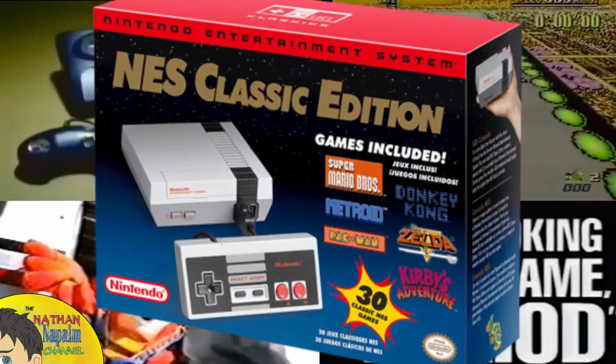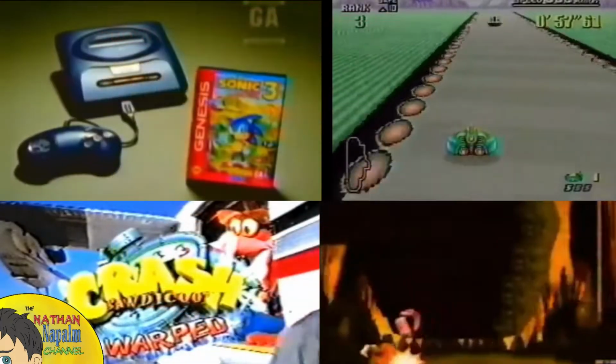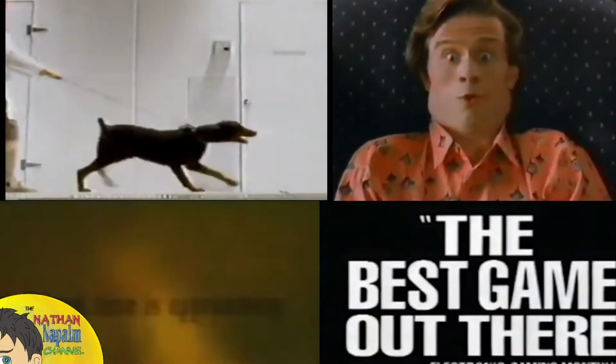It can be modded with the same program I mentioned for the Super Nintendo, and loaded with every NES game in its catalog if you desire that.